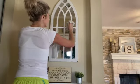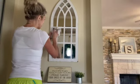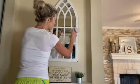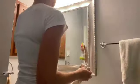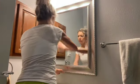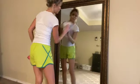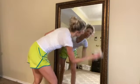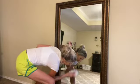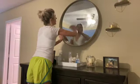So that was for Tuesday, and Wednesday I do mirrors. So right here, I'm using the Method mirror or the Method multi-surface cleaner. I would not recommend that for mirrors. I thought I maybe could get away with it, but it still leaves kind of a streak.